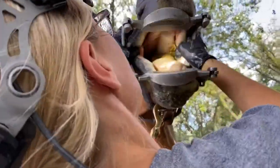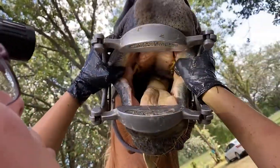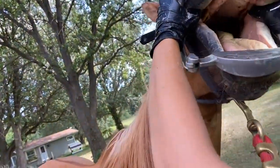Where he's cupped out. Oh, okay. See that, how the molars are just worn away? You could see that there too.